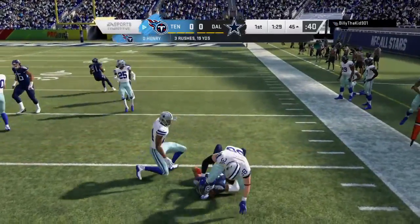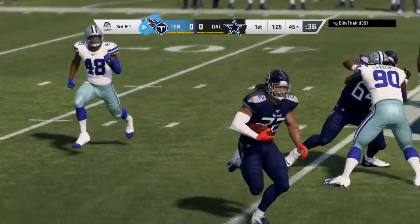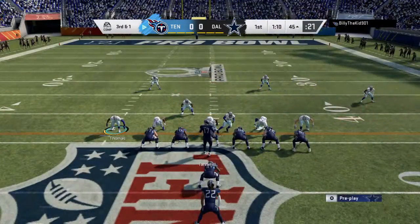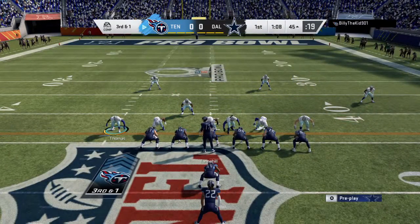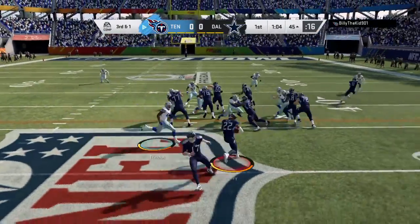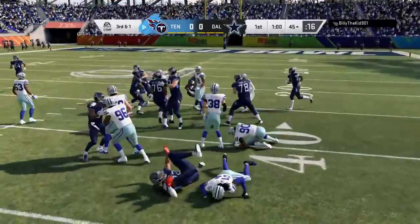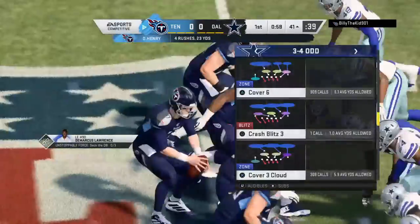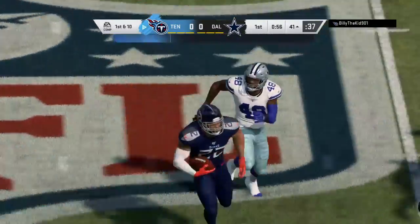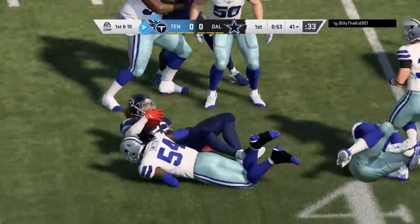And he's got this one across midfield into Cowboy territory. 9 yards on the pickup there as they'll be left with 3rd and 1. They'll try to run for the first with Henry, and he will have 1st down yardage as he's brought down at the 41. It's a gain of 4 there, and it gives him a new set of downs.